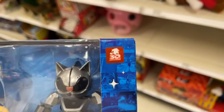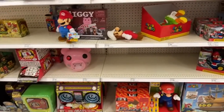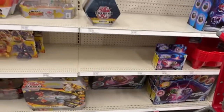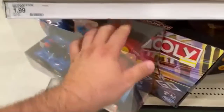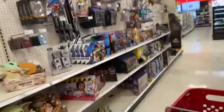So Sonic is celebrating its 30th anniversary, so there's a ton of new toys with Sonic. Last time I looked, they had a different section in the other Targets, and they also had stuff where the Mario was too, that I don't see. Hopefully when we turn this corner we're going to see it, because if not, then they really don't have any of the new toys that were supposed to be out that I've been getting at the last two Targets. Do they have it here? They do not even have the Sonic 30th anniversary setup.